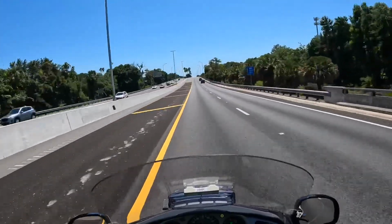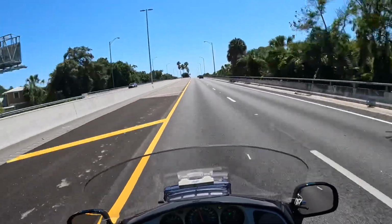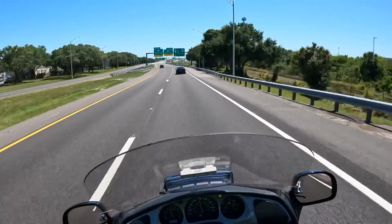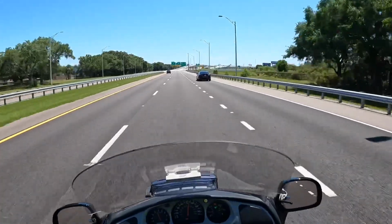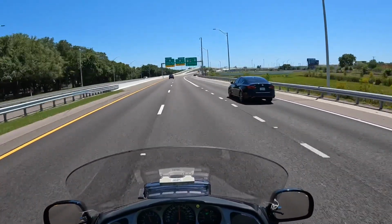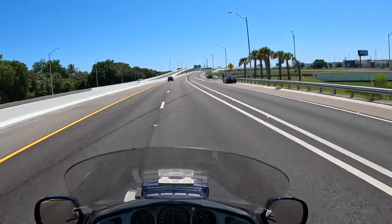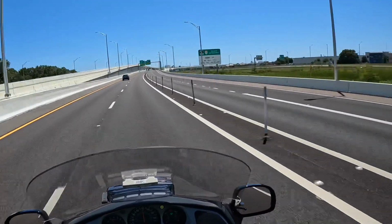Someone else on a trike coming the other way today. Hello guys, it's a Goldwing trike. All right, coming up on our exit here. Looks like somebody's having some car trouble there. Ah, that's an accident. Okay.